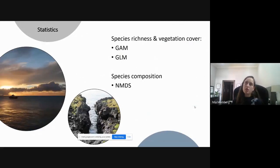To determine the importance of wind as a driver of species richness and vegetation cover, 2 statistical approaches were used: generalized additive models and generalized linear models. For both approaches, 2 models were run. One with all the other environmental variables, but excluding wind, and then a fuller model, which included wind. Our next step here will be to add spatially explicit models. The differences in species composition were then investigated using non-metric multidimensional scaling.